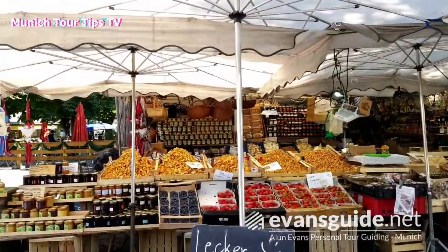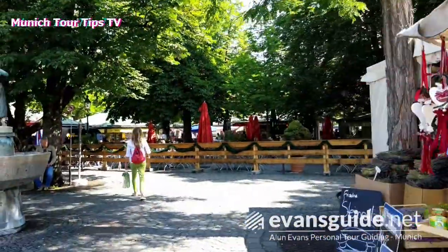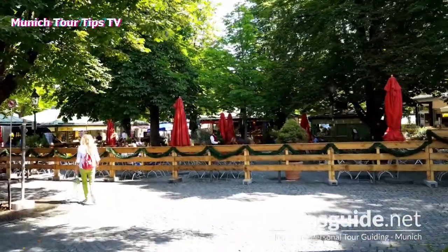The emblem of the beer garden now on any city map is the chestnut tree. So if you look at a Munich map and see a picture of a chestnut tree, you know that there's a beer garden on that location.